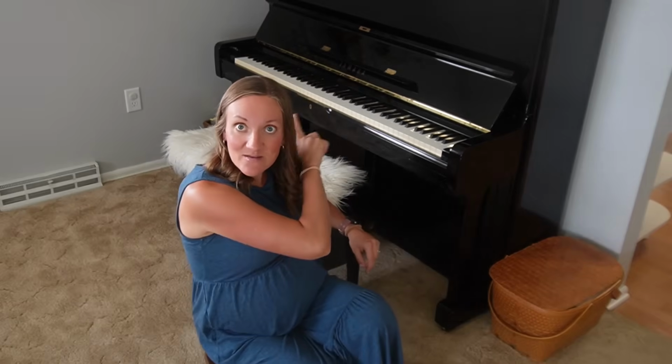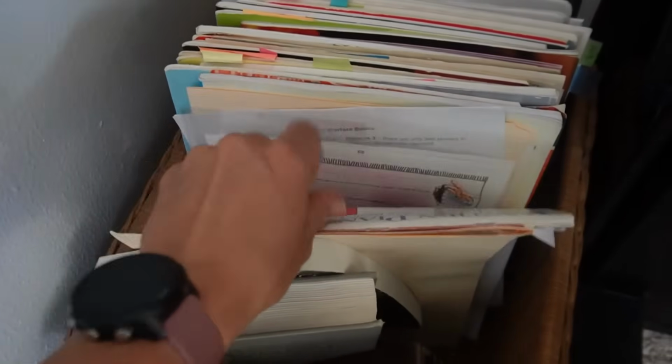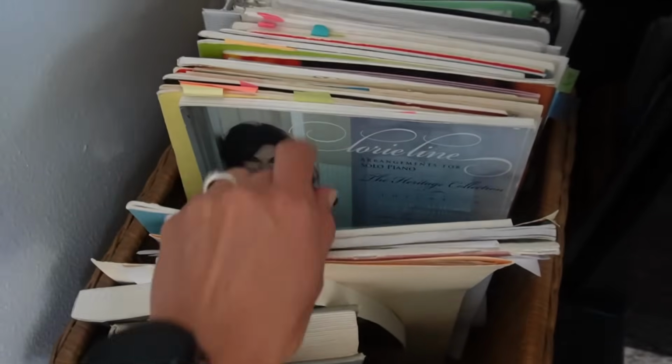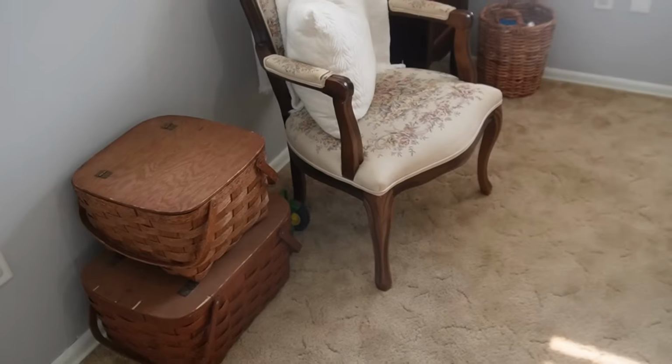So on the other side of the piano, we do have all of our sheet music and books for playing piano, for singing, and other music items that hold things that you need when you play music. So this would be our other side of the dining room, technically. I have a music stand there, that's what that's called. It's technically supposed to hold music, and it does. It stores some music as well, but I'll show you what I actually have in there.